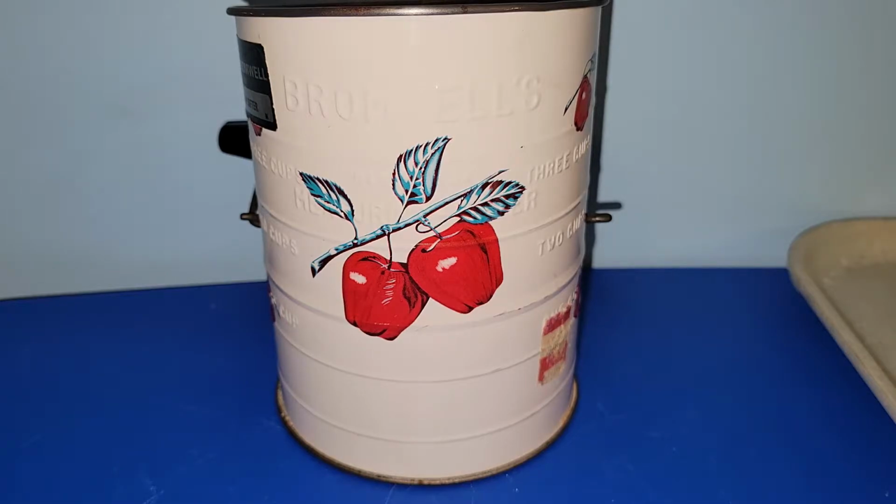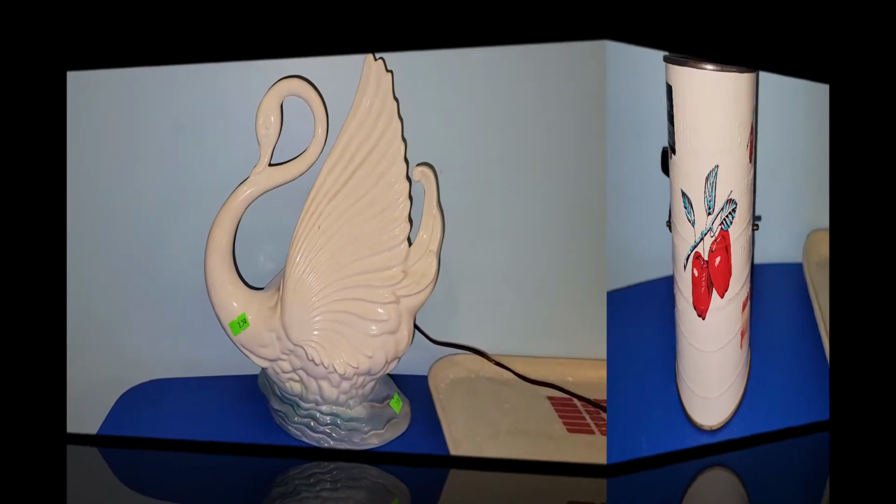Like, her whole house is boho and a bit of mid-century, but her kitchen is specifically the 1940s with cherries and, like, reds and whites and everything. Which is cool, I like that. Because it almost gives it, like, an old-school diner feel. So that was a good pickup.